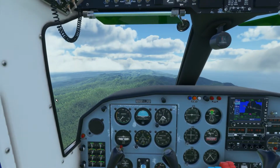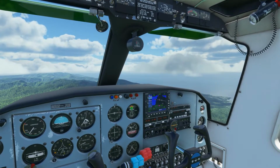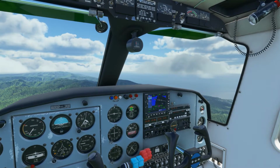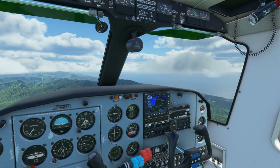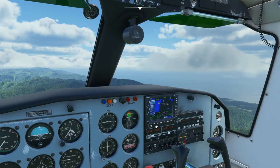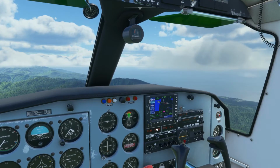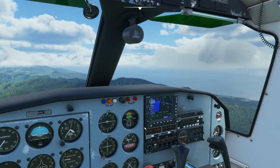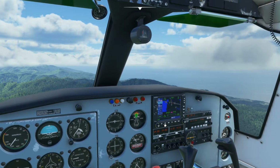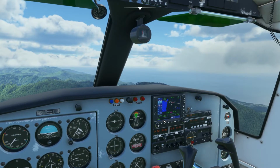Let's see if it actually turns, or if it actually picks up the localizer. I don't know. Nope, it didn't. Yeah, that didn't work. Okay.